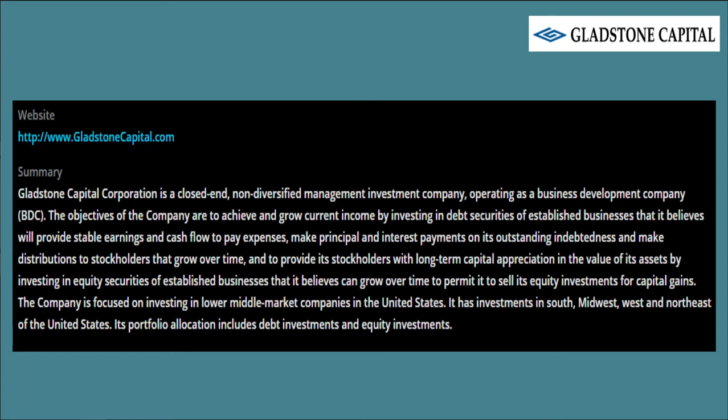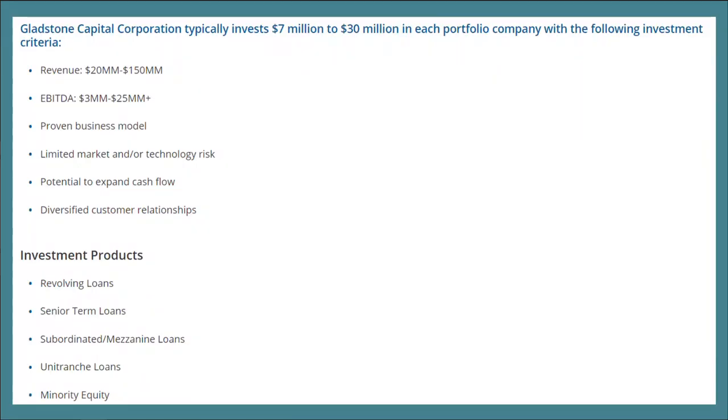The company is focused on investing in lower middle market companies in the United States. They have investments in the South, Midwest, West, and Northeast of the United States. Its portfolio allocation includes debt investments and equity investments. Gladstone Capital Corporation typically invests $7 million to $30 million in each portfolio company with the following investment criteria: revenue $20 million to $150 million, EBITDA $3 million to $25 million plus, a proven business model, limited market and or technology risk, potential to expand cash flow, diversified customer relationships.